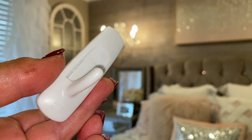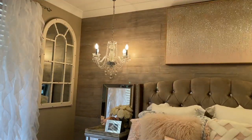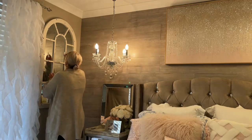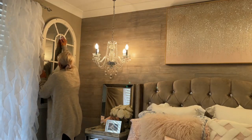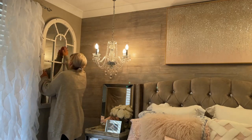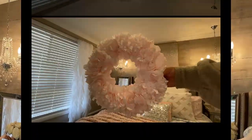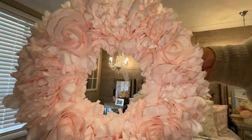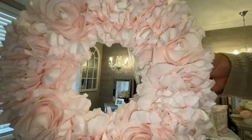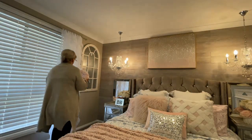Now, on my arch mirror, I hung this command strip because I wanted to add this really pretty blush pink wreath to the command strip. Now, this really pretty wreath I picked up from Amazon a few months ago, guys, and I'll leave it linked for you down below.